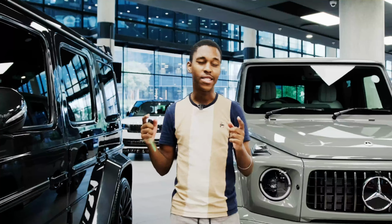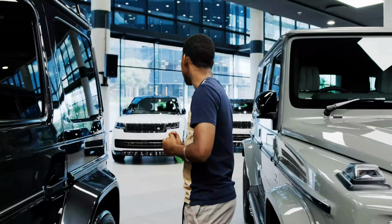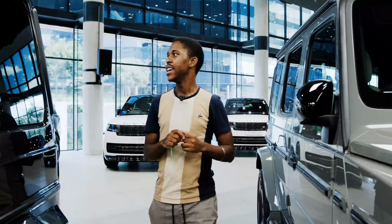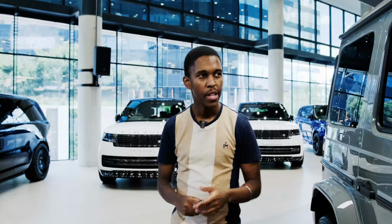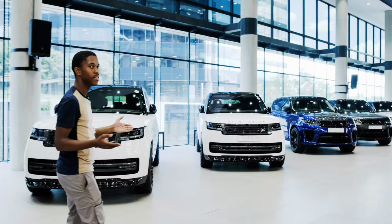We're checking out this amazing spec of an SVR. It is blue, like the sky, but it is insane. Tons of carbon on it. I mean, a really, really well-rounded, beautiful car. So let me show you guys to it. Can you guess where it is?